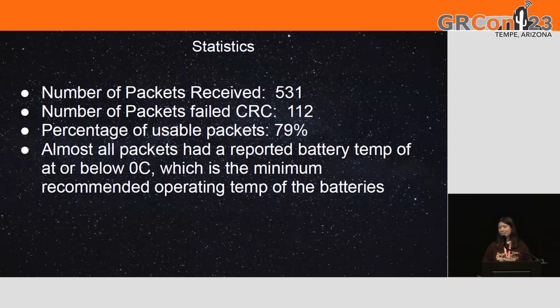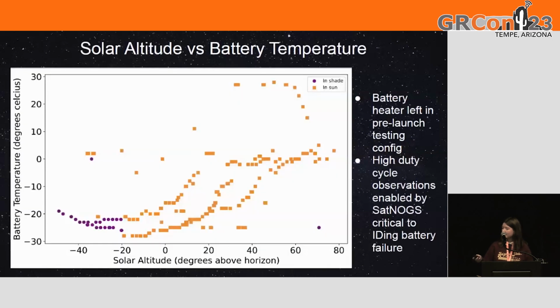0 degrees Celsius is the minimum recommended operating temperature of the batteries used for LightCube, so that was not a very positive sign. Another view of that is I plotted the solar altitude at the CubeSat location versus the battery temperature, and you can see that it is very much correlated. So when there is good solar irradiance, the CubeSat warms up a little. When it's in the shade, it's very cold.